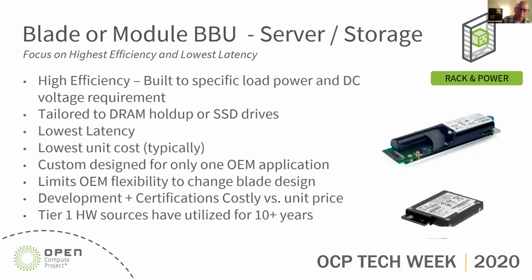So these blade or modular BBU solutions we've been doing for well in excess of 10 years. If you think about a lot of the traditional storage device and the typical big iron guys, the I's, the E's, the D's, the N's, those type of guys, they've traditionally used this type of battery backup module. You're really dealing with tens to 100 watts maybe, just to support the backup on that blade. So it's good because it's designed specifically to support that load.